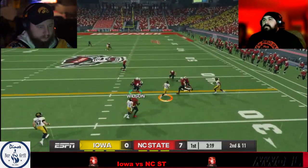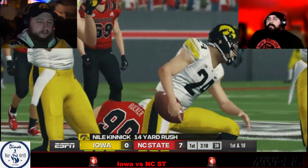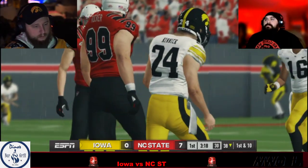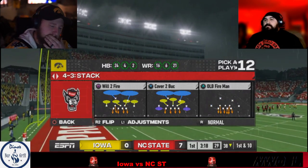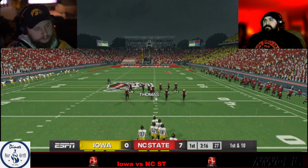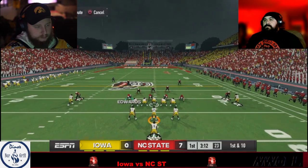Drop back. He's going to roll, take off on his feet. This was the wild Hawkeye. That's Niall Kinnick, number 24. Yeah, got to get your athletes out in space, especially when you may not have the most talented roster on the field. You got to kind of design some stuff for them to make some plays, and so far, Coach JT is doing that.